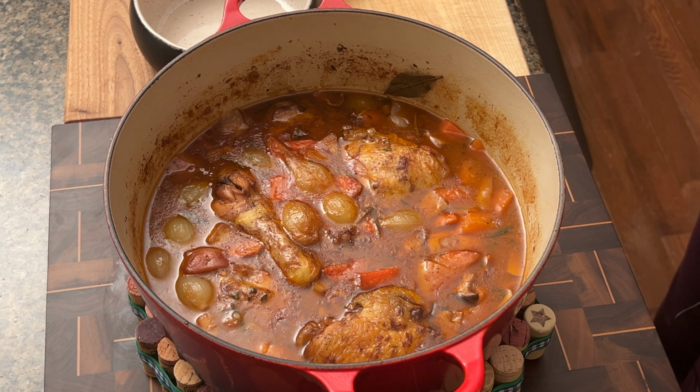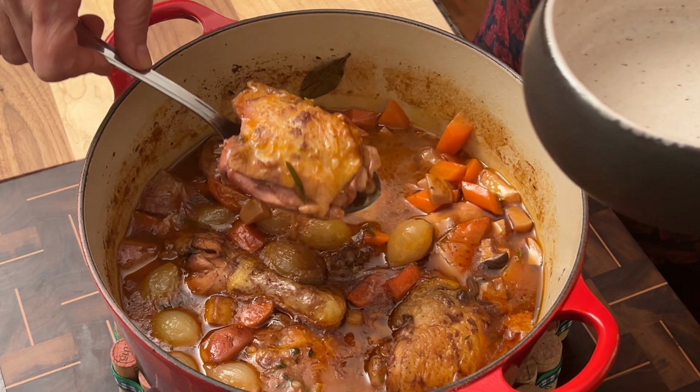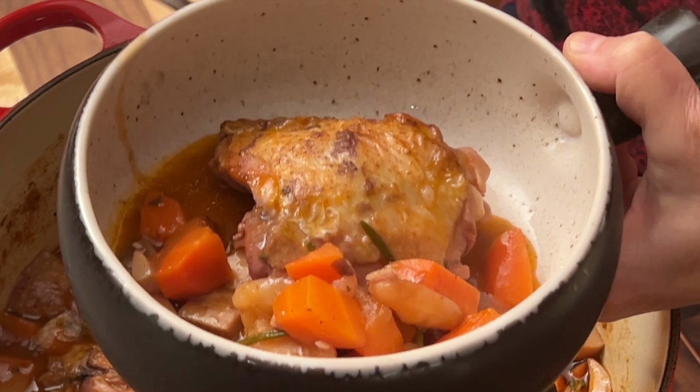Who's ready to try some Coq au Vin? Oh. The very last touch before I serve it is just some fresh parsley. It's going to brighten it up, it's going to give it a really nice note, and it's going to look spectacular.